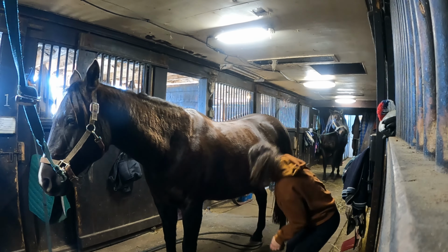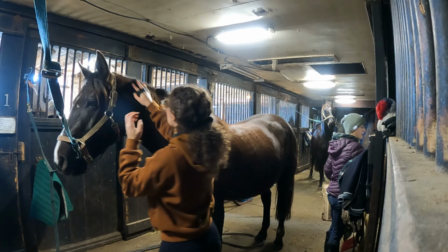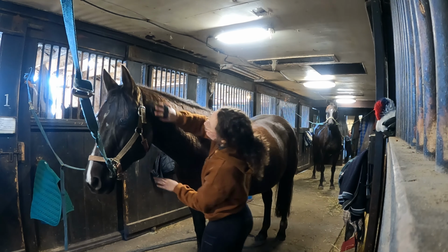Today, I'm tacking up Daisy in the cross ties. Usually, we just do it in the stalls so she can chill, have some hay while we get ready. But the stalls are full, so we're gonna do the cross ties today.